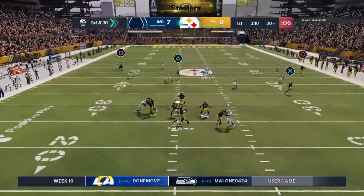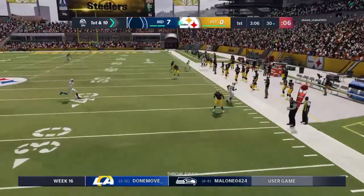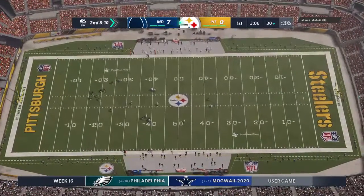Off of play action, he'll look to throw. Flushed to his right, and he'll toss this one incomplete. Seeing no options, he throws it away. Charles, already trailing by a touchdown early.